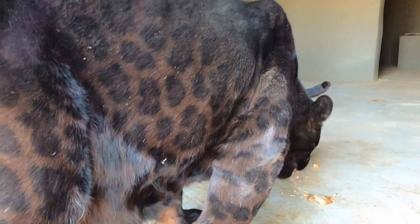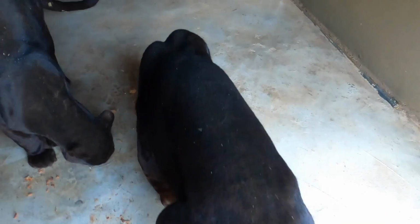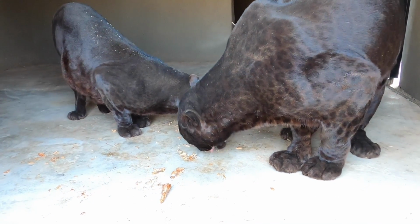This light's perfect. And you can see actually that they're not black. The rosettes are black, but the in-between areas is actually like a reddish dark brown. And then when you look at them in another light, like that, they look black to the eye. They are quite special animals when you see them.